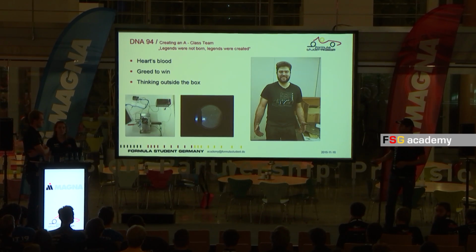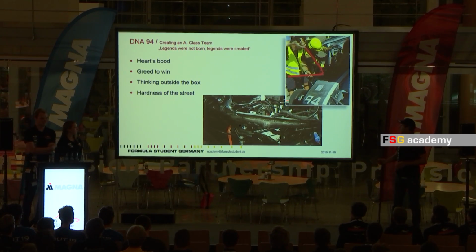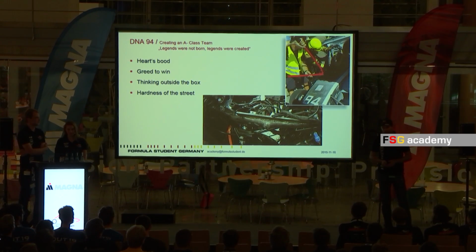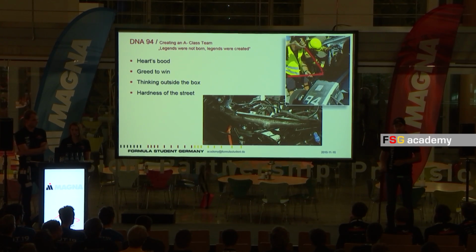Therefore we can handle this problem in a very, very fast time. Then, at the end of the day, on the hardness of the street, you see there, for example, the low voltage guy is cutting some cables with a bolt cutter. He doesn't want to do it, but he has to do it for the team because there are some problems. And this is an interesting example: a motorcycle on a roller chassis dyno. It was completely crashed, and we go there, and at full load, the steel frame gets bent, and we cannot go to full load. Therefore, we have to repair it at night so that we can finish the full load on a roller chassis dyno.